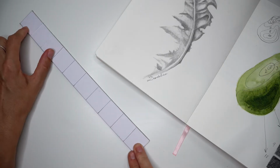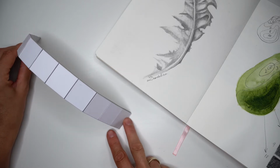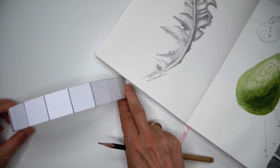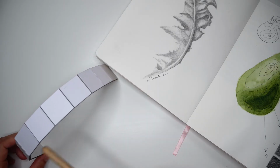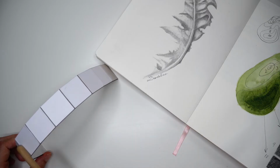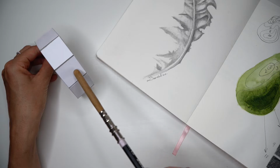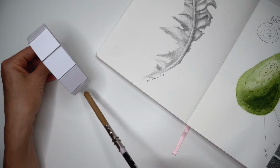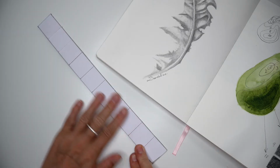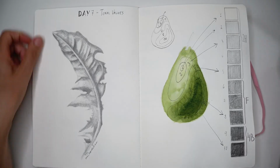If I lay it flat, all sections are completely white. As I bend it, we can clearly see tonal values. That's how we can make something look three-dimensional on a flat surface with these different tonal values. In order to make something look three-dimensional, we need to have light, halftones, shadow, and reflected light areas. Flat, all tonal values are the same.